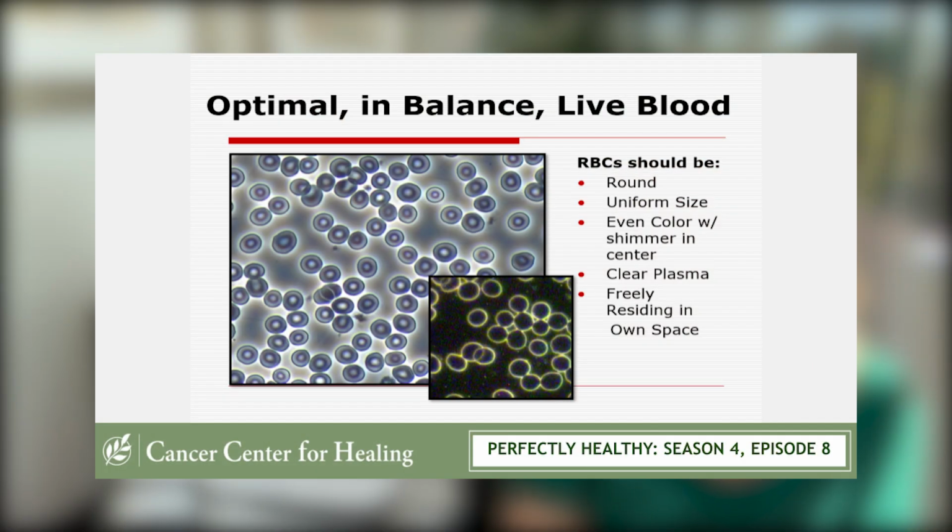So when we're looking at the blood, it's important for us to look at not just one snapshot, but the whole picture and create a story. So I'm going to let you talk about what blood should look like when it's optimal and in balance, and you see a relatively healthy body.